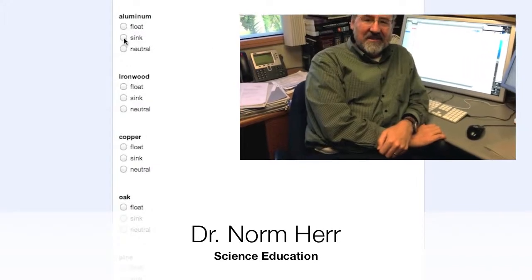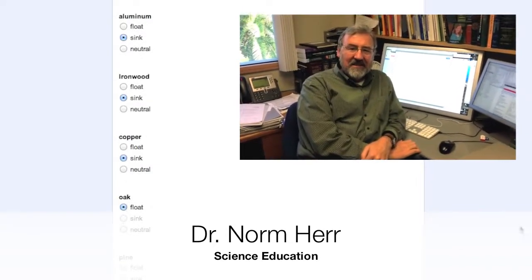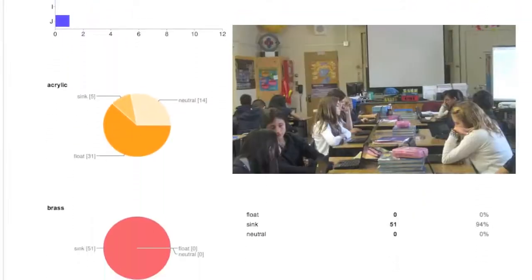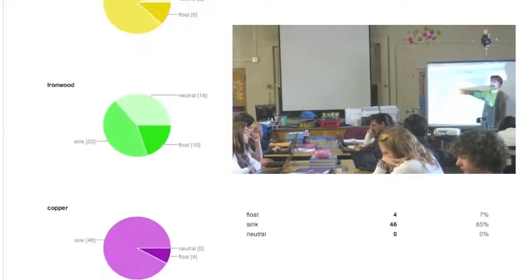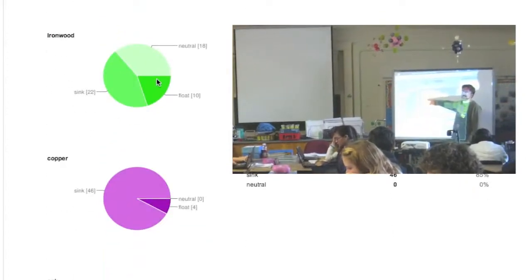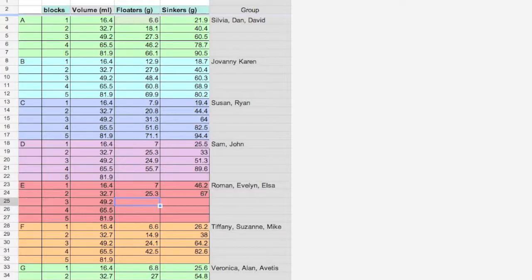In this example, students are asked to predict whether blocks of a particular substance will sink or float in water. After students enter their data through online forms, they see their predictions in the context of the predictions of their peers. Students then test combinations of blocks and record their observations.